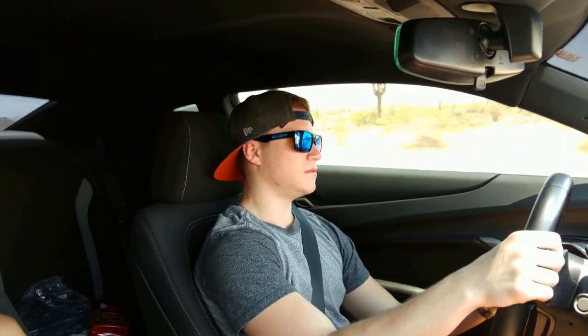It corners so flat, and you have a stock suspension, right? Stock suspension, for the time being. Yeah, that's good. We got coils coming in. Ooh. But even though it's stock, it's wonderful.